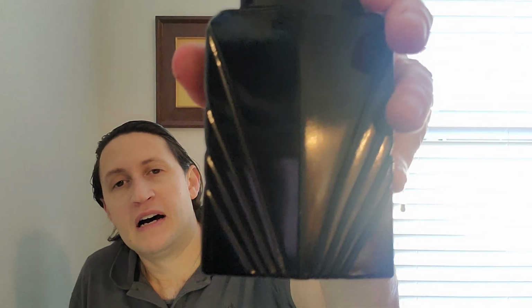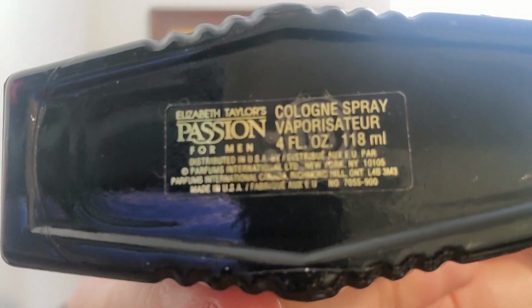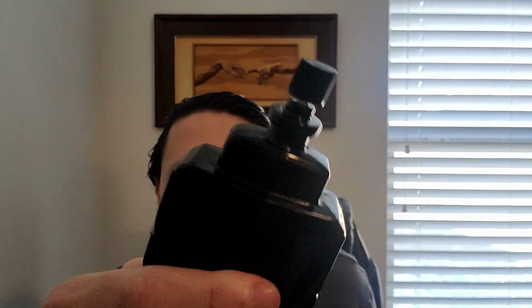There's one other fragrance that was mentioned in Fragrantica, and that's this. Elizabeth Taylor's Passion for Men. And this is an older bottle as well. This is from 1989. So now we've skipped forward about 8 years. And look at that atomizer. So 1980s. I love it. Look at that.